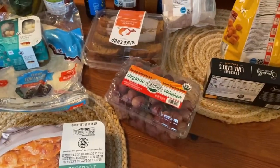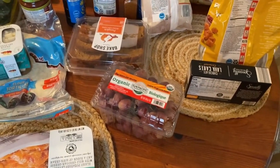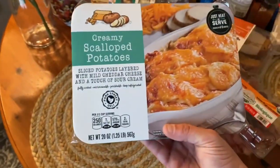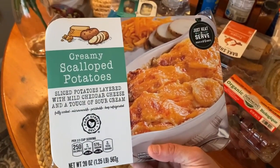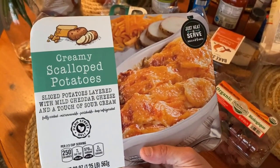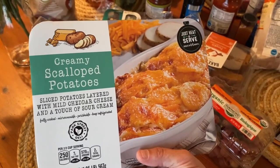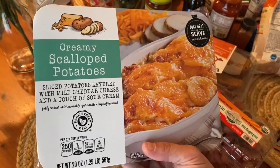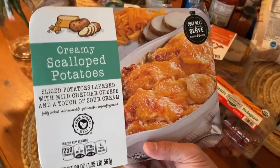And then over here, we have some organic grapes. I tend to only purchase organic fruit just because, I don't know, it makes me feel better about it. So organic grapes. I picked these up, these creamy scalloped potatoes. They just looked really good. To be honest, I was a little bit hungry when I went grocery shopping. So that's never a good idea. But I'm not really sure what I'm going to put these with. I might pair it with some chicken or something like that.